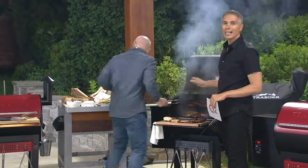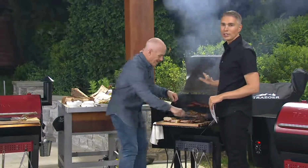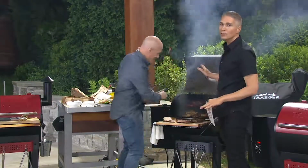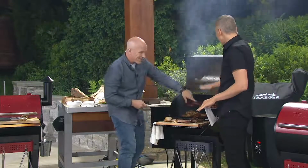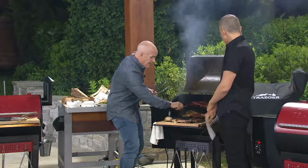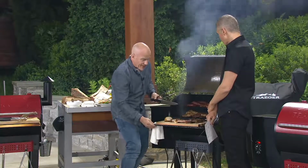This is just so good. I can't believe how much food you can actually put in this grill. 520 square inches, that's a lot of space. Right, and you've got the bottom rack and the upper rack. This upper rack is included, and then right here, this turnout rack is really great.